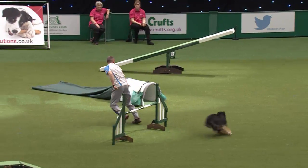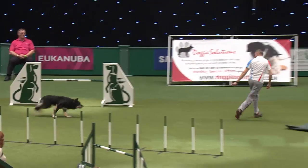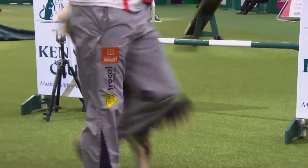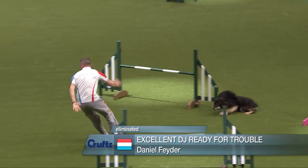That's your lot. We started off with 21 competitors, and we're taking 16 through to the final. So you can see now, anyone who doesn't get eliminated will go through to the final this evening.